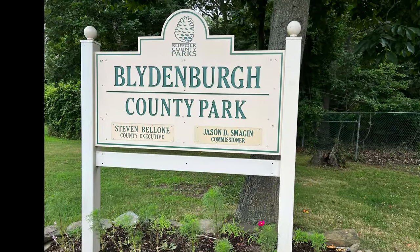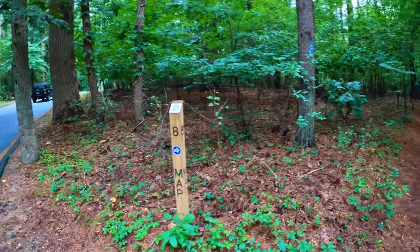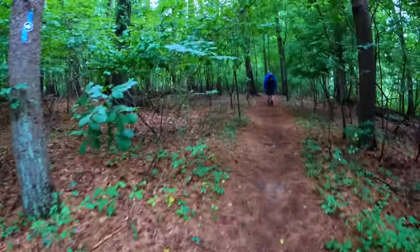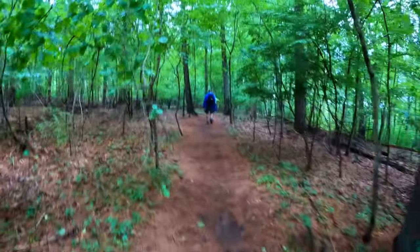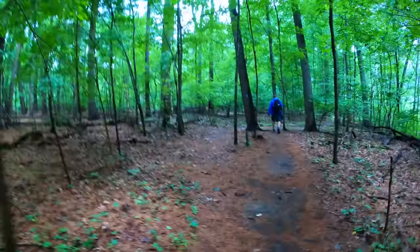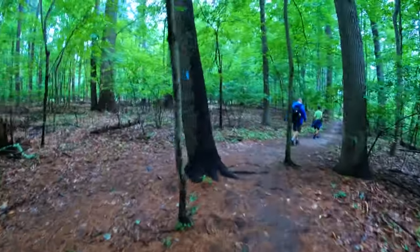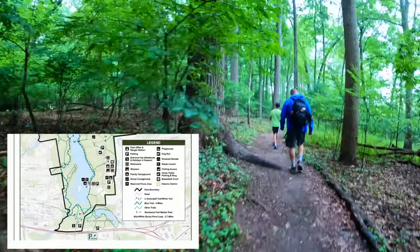Excited to be hiking with you today. We'll be taking you along the Blydenburgh County Park Trail. It's about 5.7 miles, located in Smithtown, New York. This trail is a loop trail. It goes around Stump Pond, and we parked right off of Vets Highway, and we started at mile marker 8, so you'll see that here.